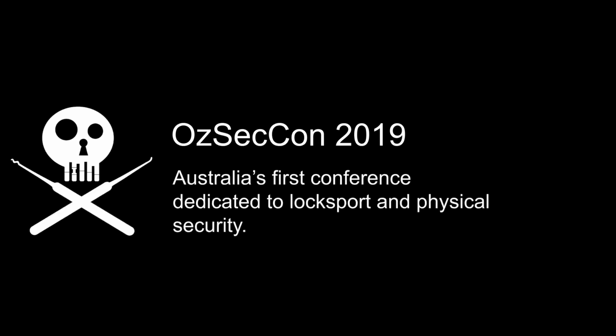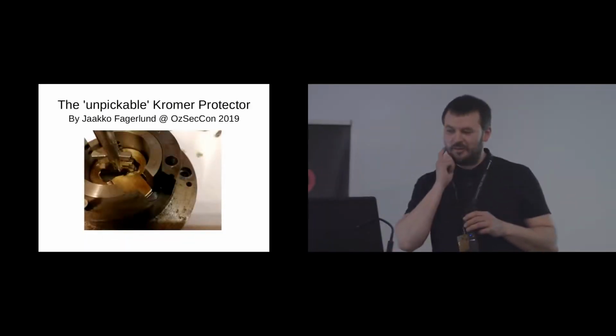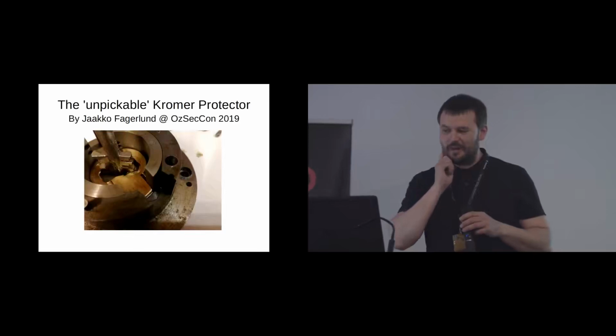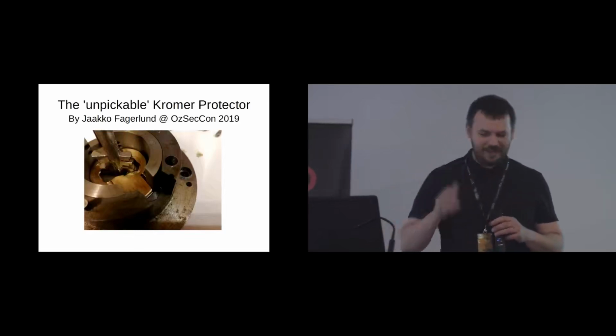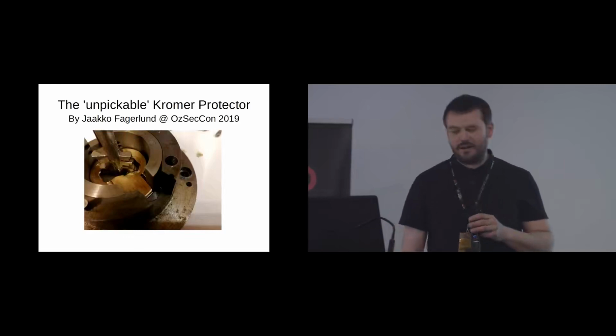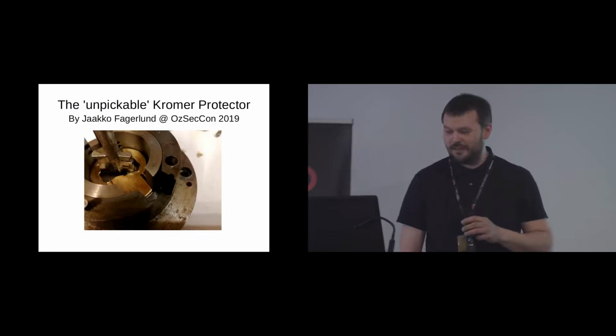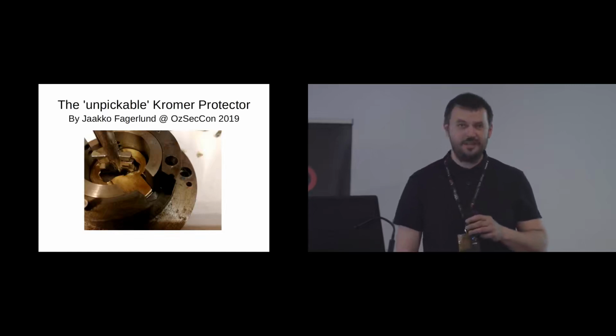Yeah, welcome. I'm going to give a talk about a lock that's long been considered unpickable, in very vague terms. We run across these locks in Finland quite a lot. These are old locks, and of course old safes have problems and people want them open and keys are lost. So it's ongoing research, and this is the first presentation about this whole thing.